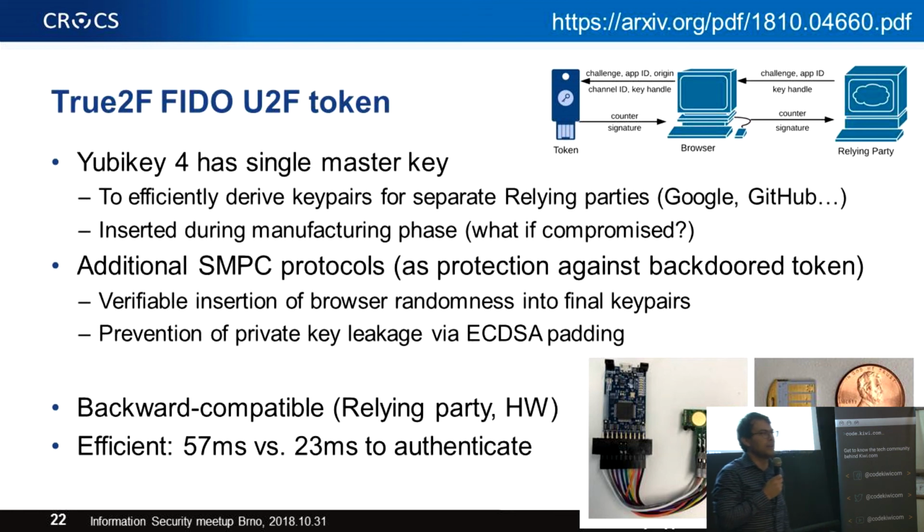There is some padding, and a malicious token can use that padding to slowly leak your private key. So there is another multi-party protocol which is aiming exactly at that. Then build the device on existing hardware, so it's backward compatible. You need to do some modification on the hardware as well, on the implementation running on that hardware, as well as on the browser side, but just minor ones. It runs on existing hardware pretty fast, and no modification to the relying party is required. So this is really nice.